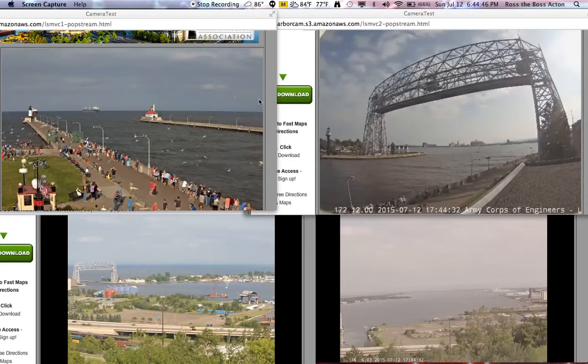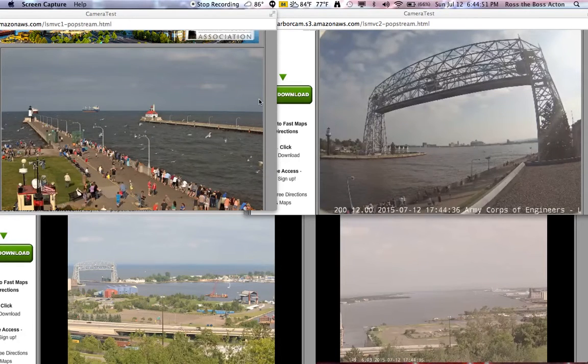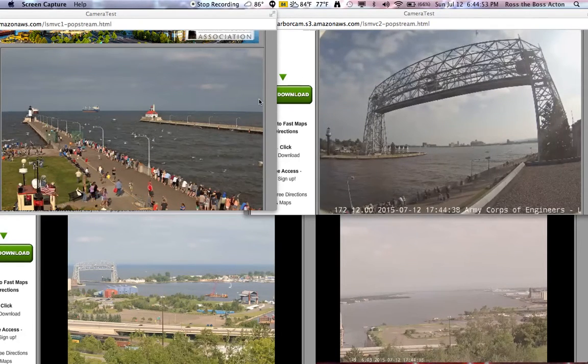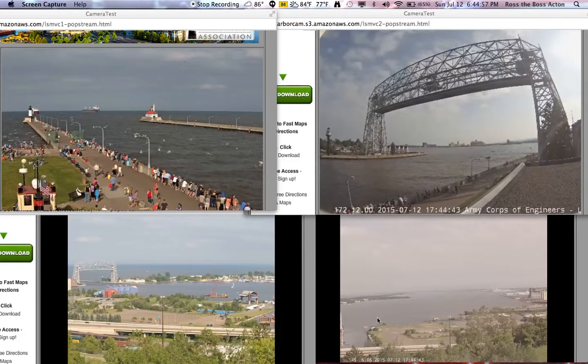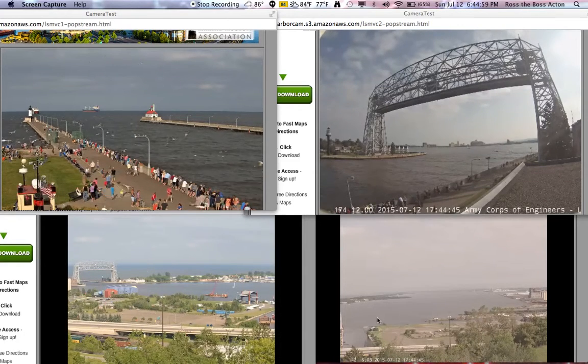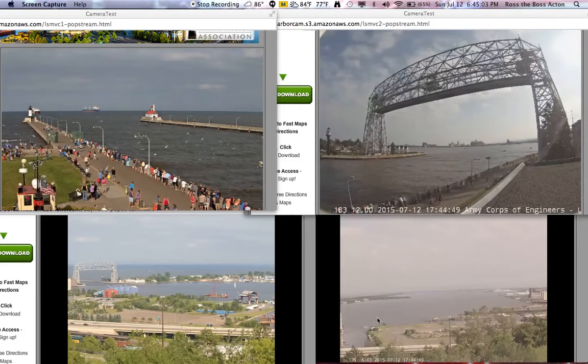Greetings from the harbor. The Kaysen Jake Holloway is approaching Duluth. You can see it just popping in. Look at the seagulls going nuts. There it is. Bridge just lifted up.